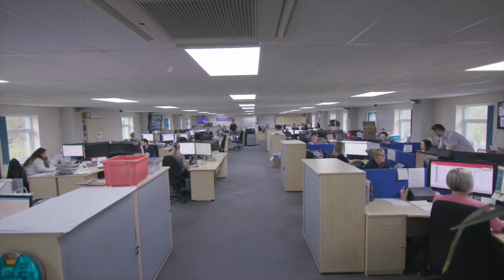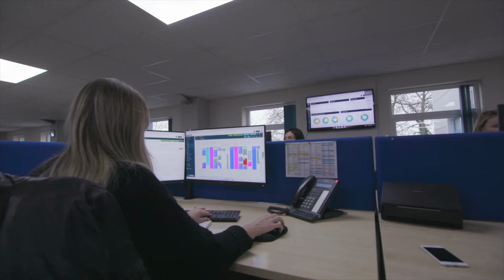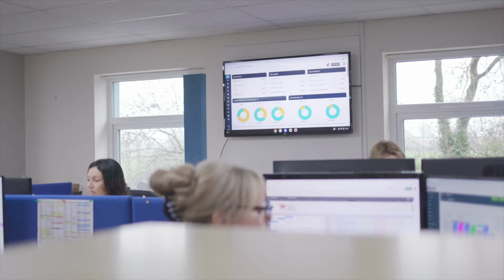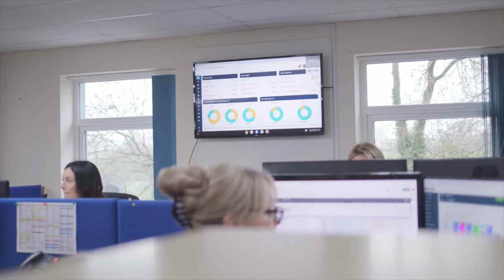The implementation and training of Joblogic was really smooth. Joblogic sent out their training team to actually come on site and do some in-house training for us, which was really beneficial because it gave us their expert way of doing it, so we were able to learn hands-on as opposed to just, there's the software, go and learn. And they've also got online training, videos and handbooks and all the support there that we need.